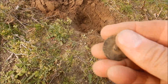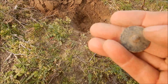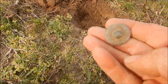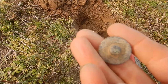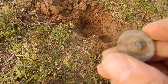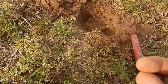There's the shank for sure. Maybe some stuff around it like stars. But this side, look how intricate the design pattern is on that. And that's pretty old, guys. I haven't found one quite like that. Cool button. Very cool piece. All right. Thank you.